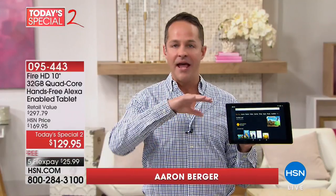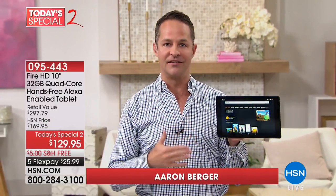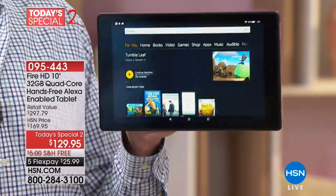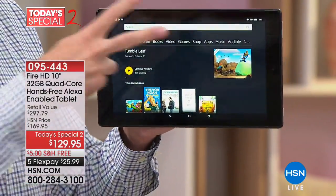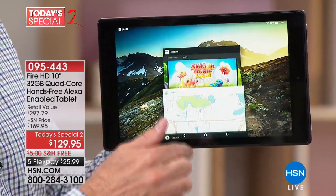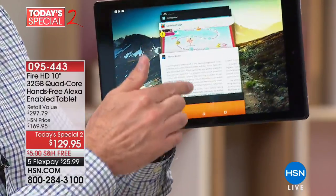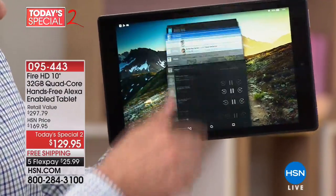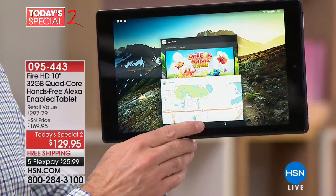Amazon came, at the end of the year last year, came to the table with this and said, we're going to kind of change the way it works. We're going to bring tier one tablets at a third of that price. So now you've got your quad core processor. You've got 2 gigabytes of RAM. So this tablet multitasks beautifully. I'm running, gosh, 14, 15 programs all at the same time. No pausing or waiting or hesitating.